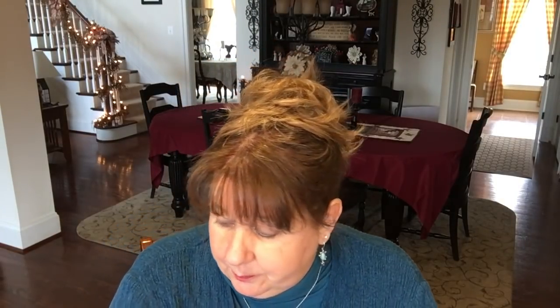So I'm going to use this for my kitchen here. And I'm actually going to light it. It smells really good pretty soon here. Boy, it smells good. But I also bought some lemon 100% pure essential oil.